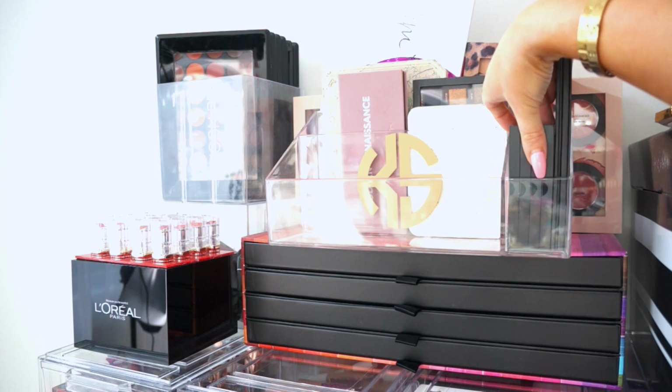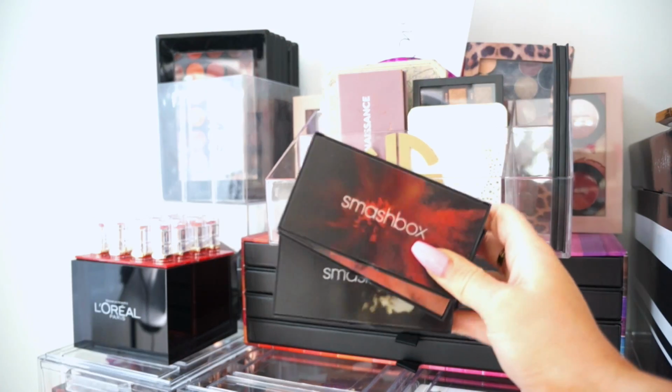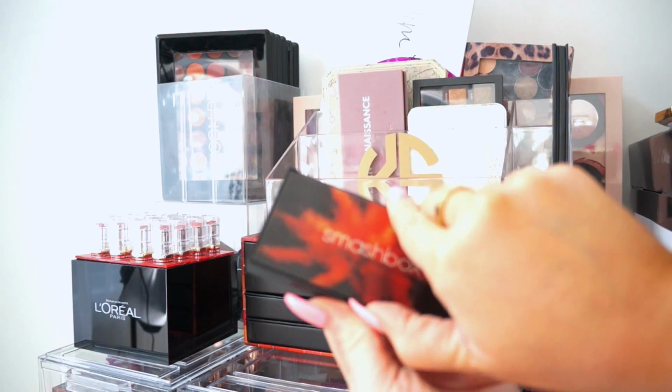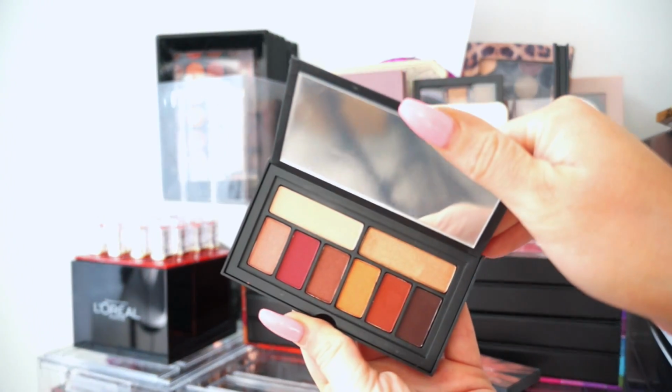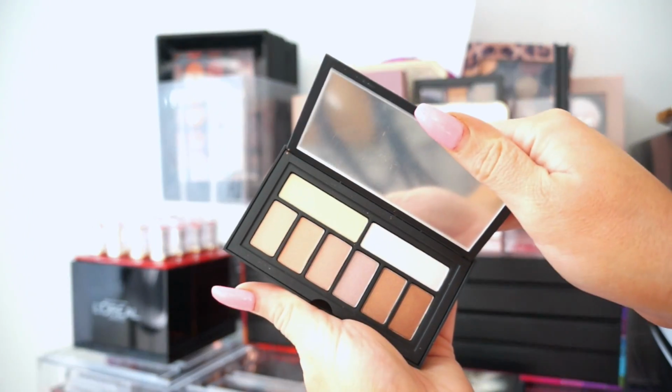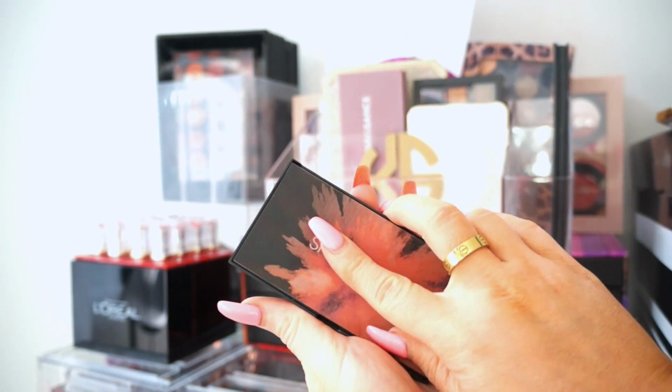And then we have a bunch of these little Smashbox guys. These palettes are so, so cute. They change when you move them around, so let's go through them. This one I like, so I'm going to keep it. Then we have this guy. These shades I probably won't use as much, so I'm gonna go ahead and donate this one.